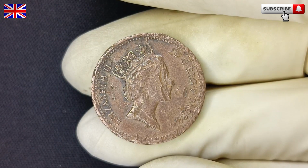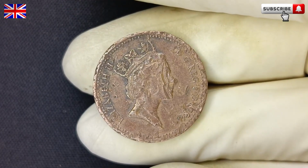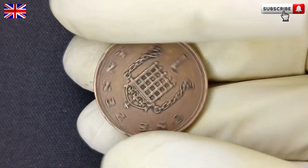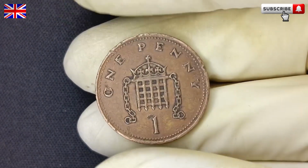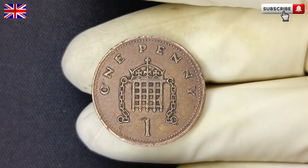The 1988 Elizabeth II 1 penny was intended to be just like its counterparts. Bronze in composition, 20.3 mm in diameter, and weighing 3.56 grams. Its obverse featured the right-facing profile of Queen Elizabeth II, sculpted with regal elegance by Raphael Maklouf, a portrait that had debuted in 1985 and remained in use until 1997.